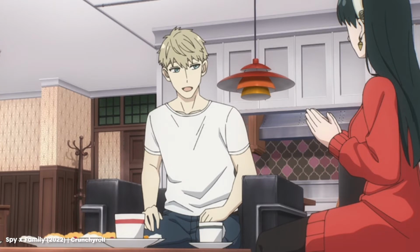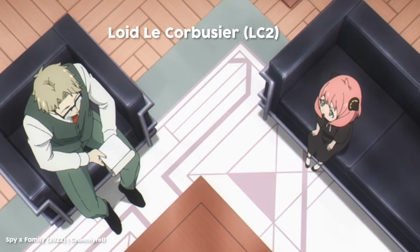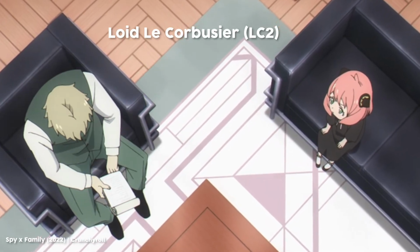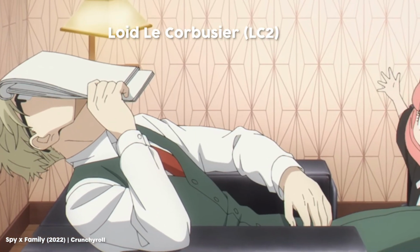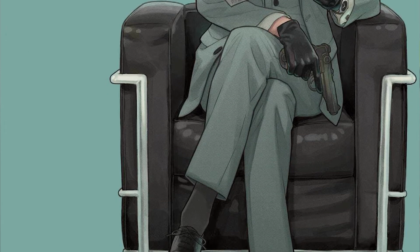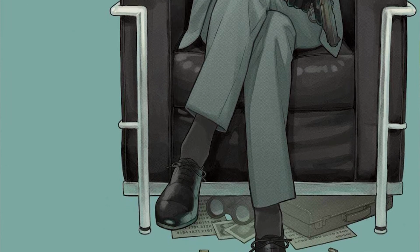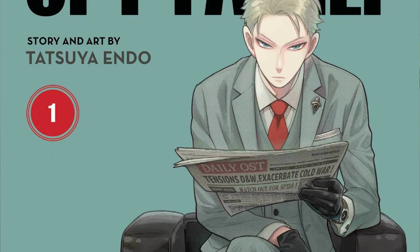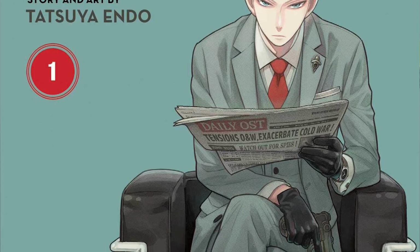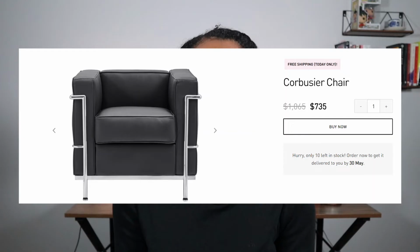So let's start off again with everyone's favorite spy, Twilight, aka Loid Forger, who is seen sitting in a Le Corbusier. I took 2 years of French and I am awful at it. It's also known as the LC2. As we all know, Twilight's fake name is Loid Forger, so the Le Corbusier fits him perfectly, not only in name but also in body type, because this type of chair was specifically designed around the European male body standard of 6 foot tall men. It's also a pretty well produced, known chair.